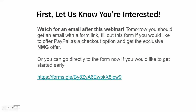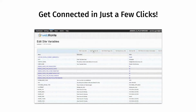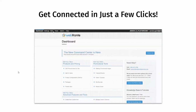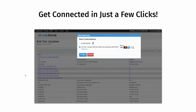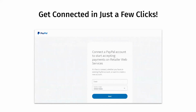All right. And then once you have a PayPal account, adding PayPal to your website is as simple as a couple of clicks. We're going to go through this video that you see on the screen a couple of times, but to grab it, you're going to jump into your site variables. You have that in your WebFriends account. It'll drop down into site variables. And when that screen loads, you're going to look for the Edit PayPal button right there at the top. Edit PayPal. And then you're going to connect to your PayPal account. That's it. That's all you have to do to get PayPal onto your website.